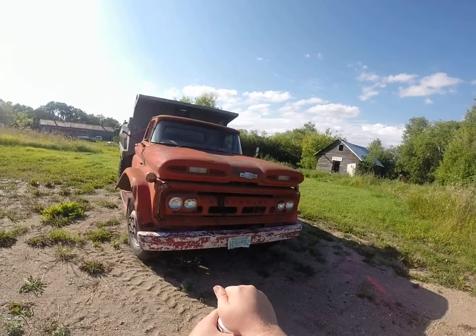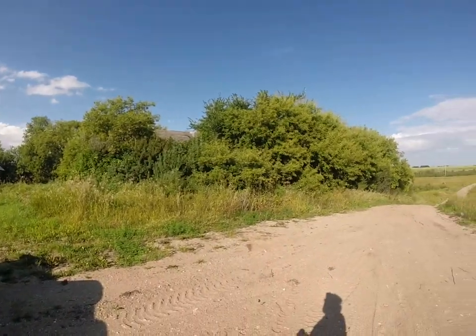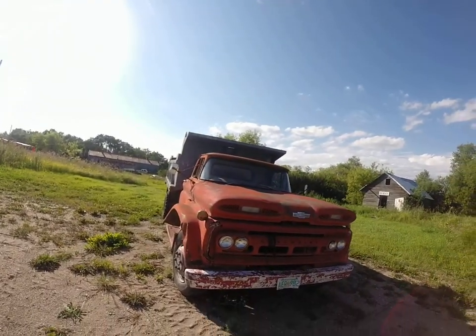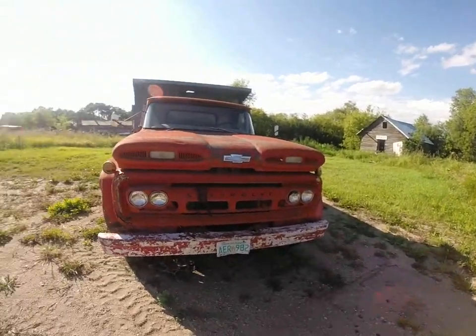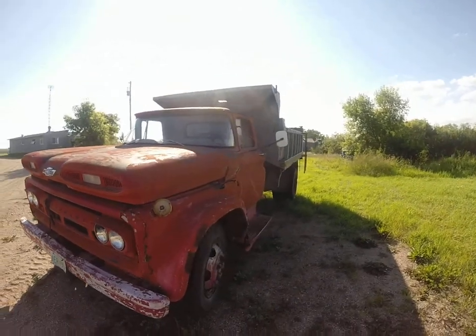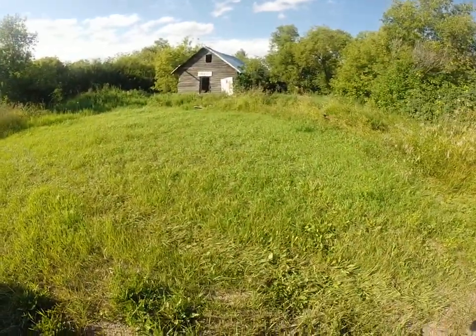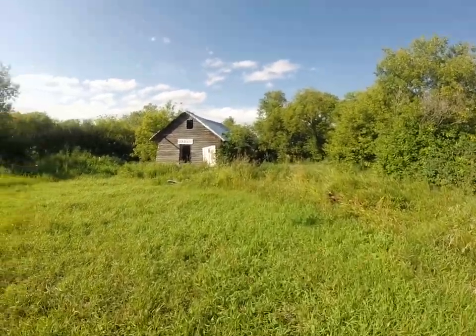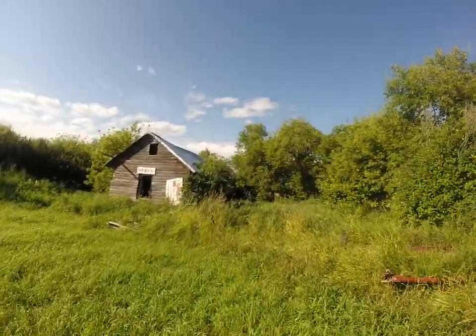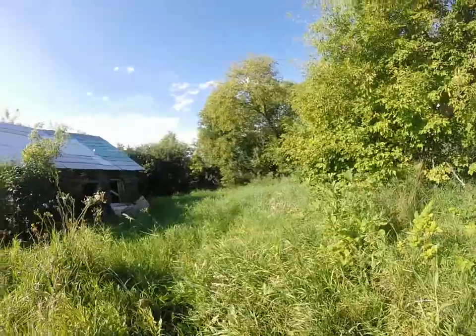Gonna take you on a tour to an old building behind on my property. This is just an old truck that we got going here for hauling gravel. It actually does work still, regardless of its age and how it looks. But, I digress. I'm gonna go back here, show you guys this old house and how nature has reclaimed it.